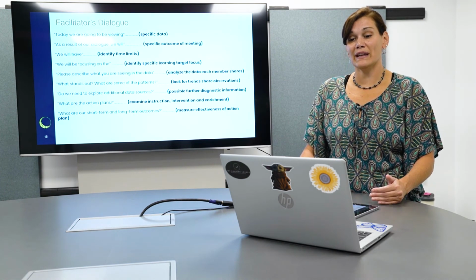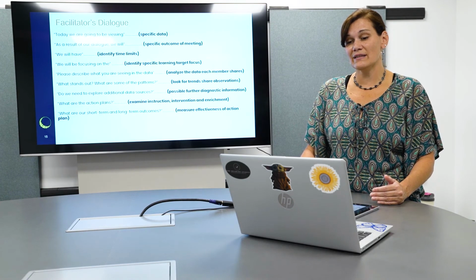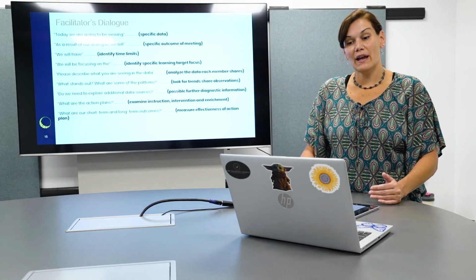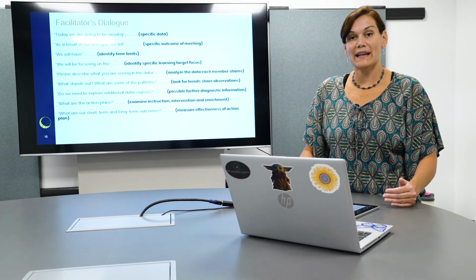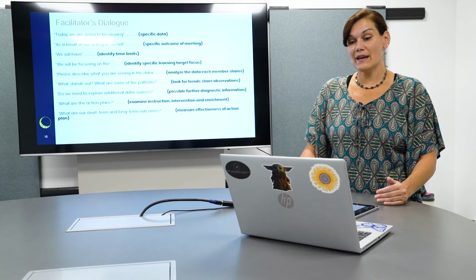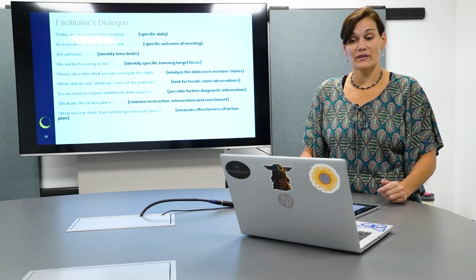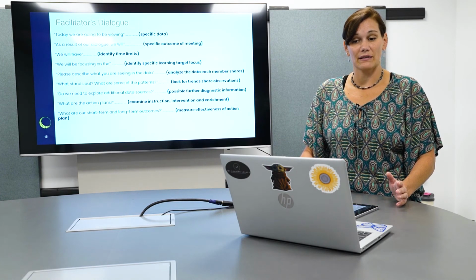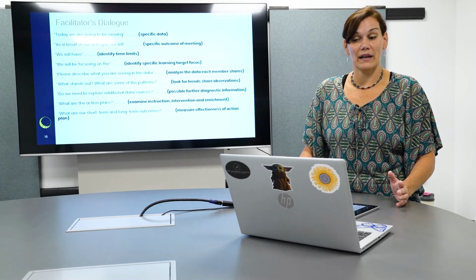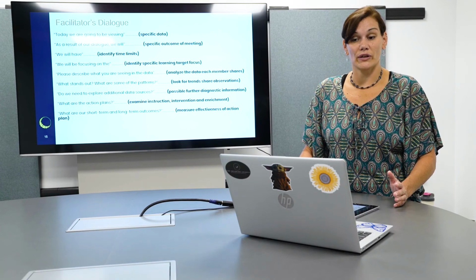When the facilitator begins to use this dialogue or these sentence starters, it can feel a little clunky, but the more you practice and the more you use the same wording each time, the easier it will become. I keep these sentence stems on an index card that I reference often when I facilitate data meetings. Here are some sample sentence stems for facilitating the data meeting and the particular focus for each one.